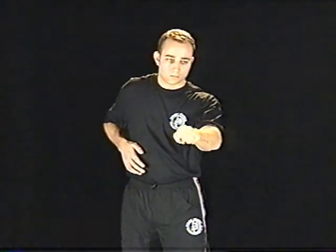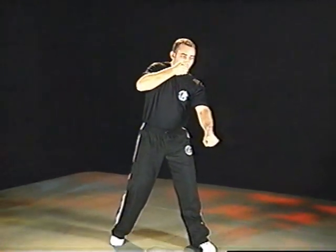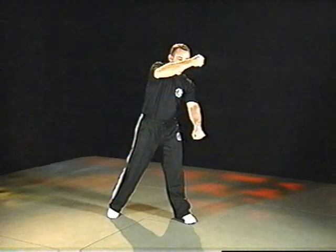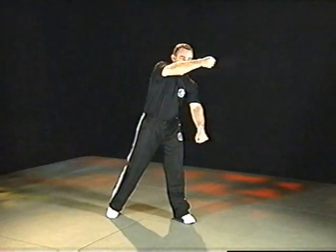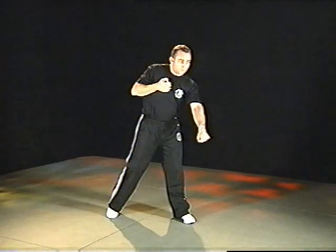From here, the gun will be caught. And from this position, the gun will be brought down as Howard turns his shoulders towards the attacker, stepping and entering to give an attack. Notice how Howard's front hand is straight with weight on the gun. The gun is brought towards the attacker.